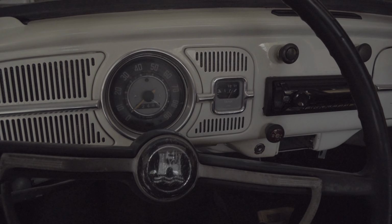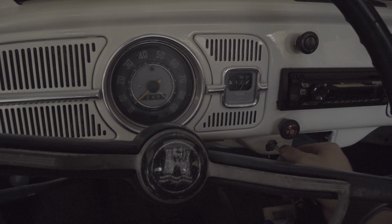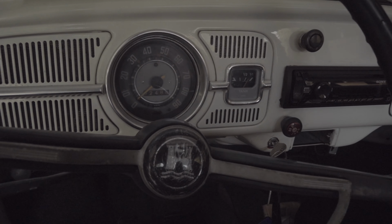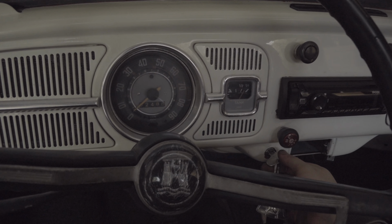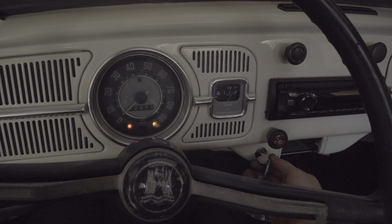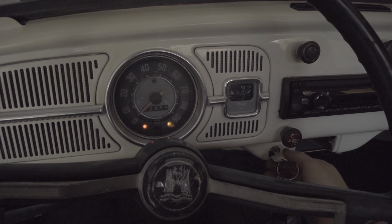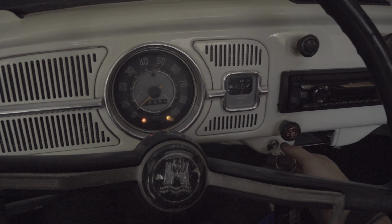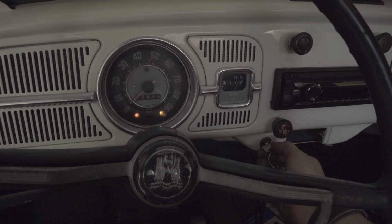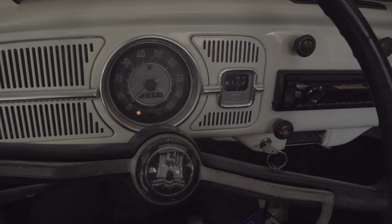Alright, so I know the car was running, so it is not a cold start, but just to give you guys an idea, these cars are pretty simple. Well, it's simple now that I know, but just to work on. I have no mechanical experience really, except working on cars with my dad, but this is my first time tackling this alone. So ignition on, start it right up. Let's go to the back.